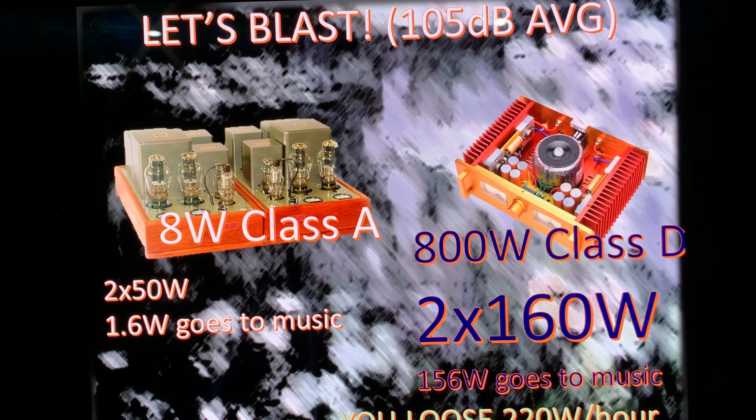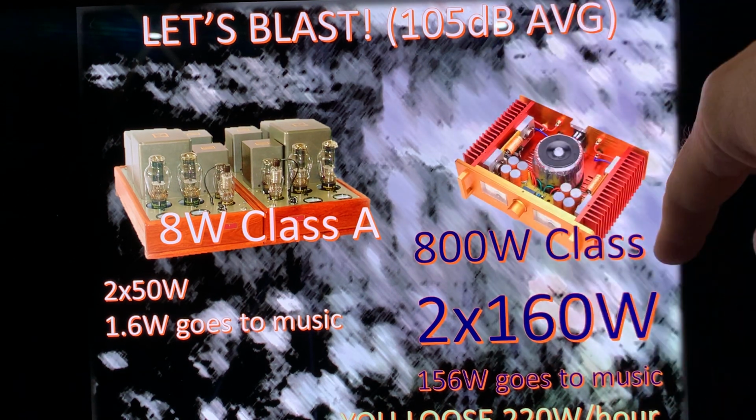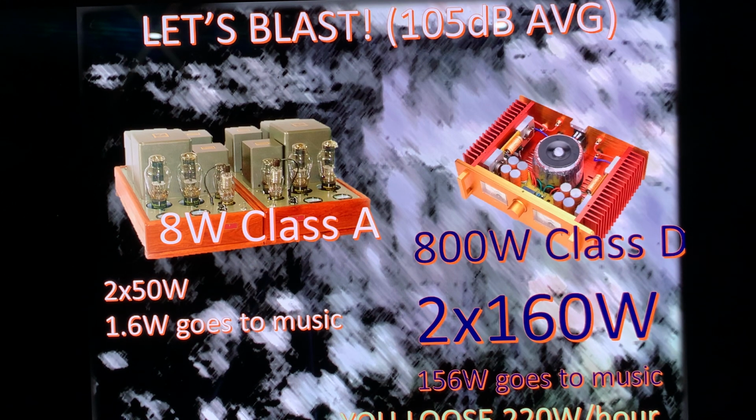Now let's see when you are blasting them. So you want the neighbors to call the cops on you. At 105 dB average SPL, in that case, your modern scenario, you are taxing it to get for the two channels over 300 watts of electricity, and your tube amp is still clocking around 150 watts depending on the exact amp you have. So basically you are losing about 200 watts per hour when you are blasting your modern system.